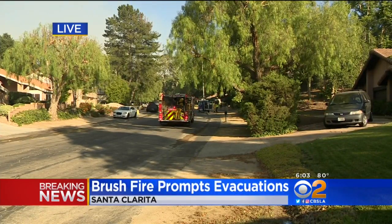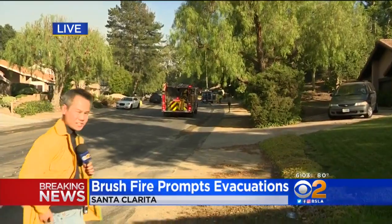At this point, the point of origin of this fire is still unclear, and the cause of it is still under investigation. So we will stay on top of this. We are being told by the fire department that there will be an update in about half an hour. So we will be there and make sure that we update you as the night goes on. But for now, let's send it back to the studio.